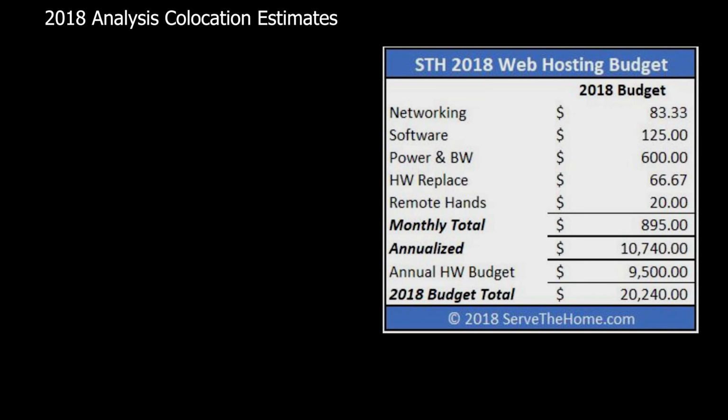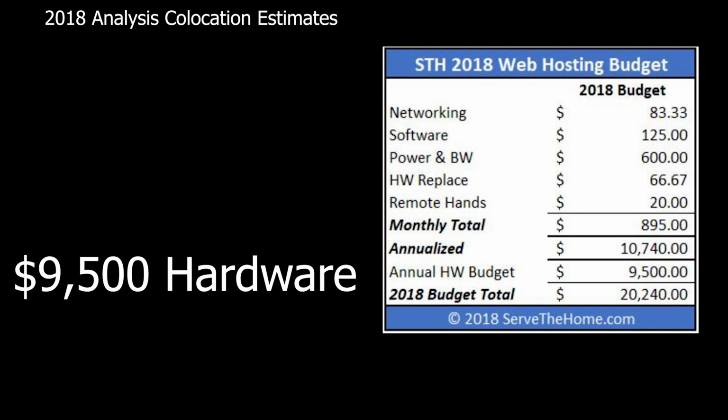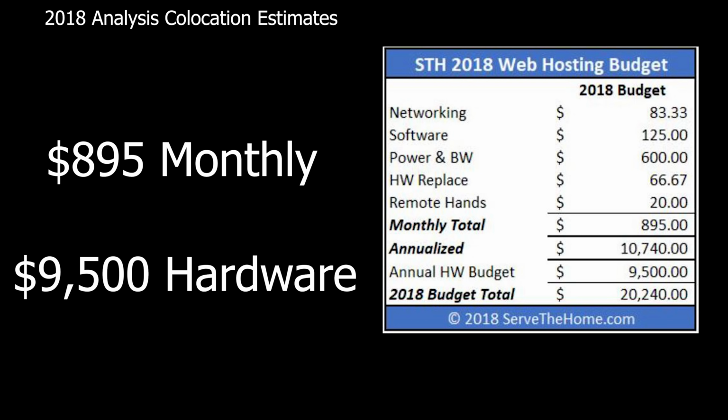At the same time, we wanted to take a look at our then current co-location, which we had actually moved facilities. We were before in Nevada. Now we host out of California. And back then we were kind of assuming that we would put some money into our servers every year. And we figured that that would be about $9,500 of hardware. And then we budgeted about $895 a month for our monthly cost to keep the colo running.